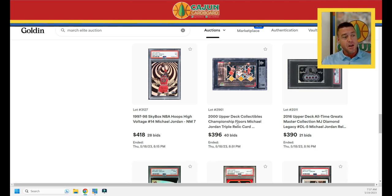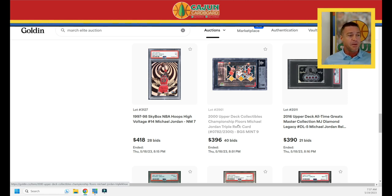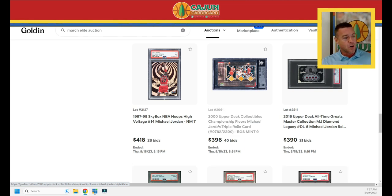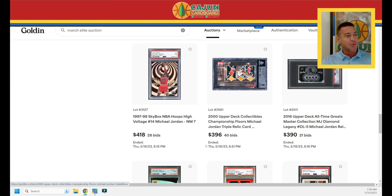It's the 2000 Upper Deck Collectibles Championship Floors Jordan triple relic card. So 3 pieces of floors where the NBA Finals were played. This one's serial numbered out of 2300, but it's a BGS 9, $396 for that card. It is a pretty good looking card. I like the design of the card, really good looking. I like horizontal cards. Most people do not like horizontal cards.